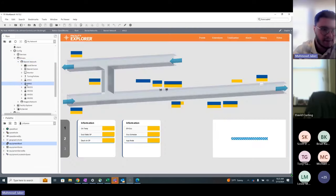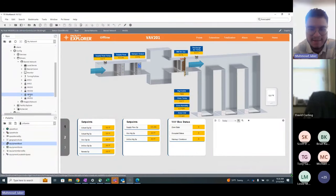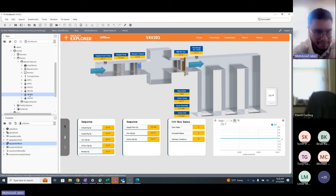As you guys can see, this is the air handler we just imported a CCT CAF file for. This is a VAV box we just imported a CCT CAF file for. I didn't have to create these graphics. The FX appliance did it for me.